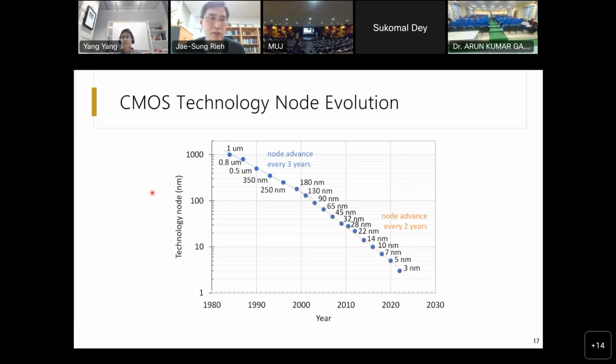So let's take a look at the evolution of technology node. Technology node is basically the minimum feature size, which is usually the minimum gate length. Like 40 years ago, the minimum gate length was like 1 micrometer, but like 20 years ago, it was like 130 nanometer. 10 years ago, like 22, and now it is 3 nanometer. I'm talking about the most advanced technology. FinFET was first applied at 14 nanometer, and gate-all-around was first applied at the 3 nanometer node. Okay, so that is about CMOS.